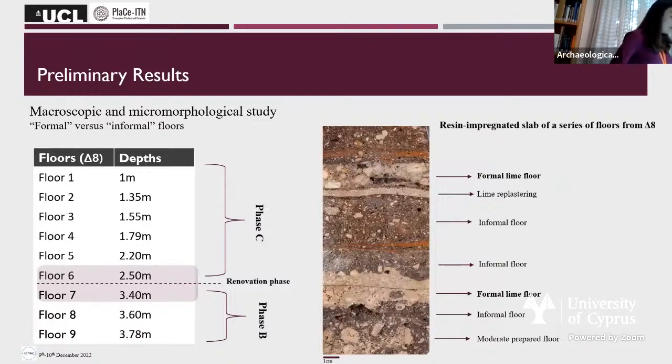Although the analysis of the available samples has just started, I will share with you some of the preliminary results. As said earlier, the well-prepared floors consist of a series of overlapping thinner lime plaster floors with occasional in-between moderately prepared floors. Six of them belong to phase C and three of them to phase B of Makri 2, separated from each other by approximately 30 centimeters distance, apart from floor 7, which is separated from floor 6 by 1 meter.